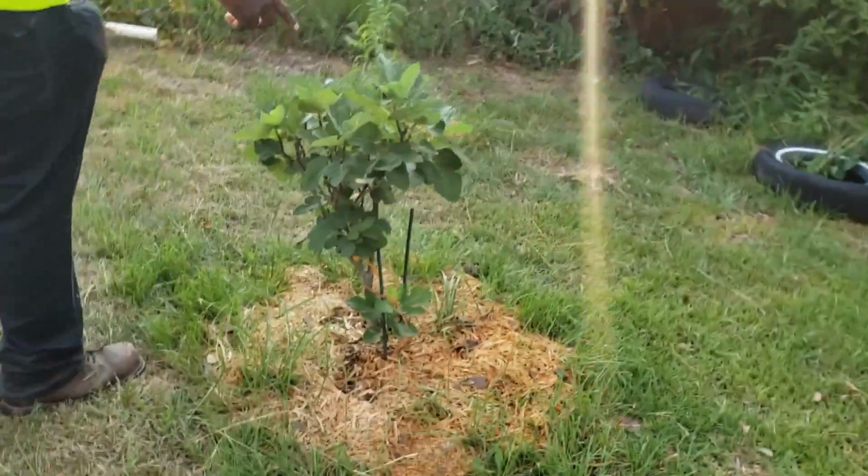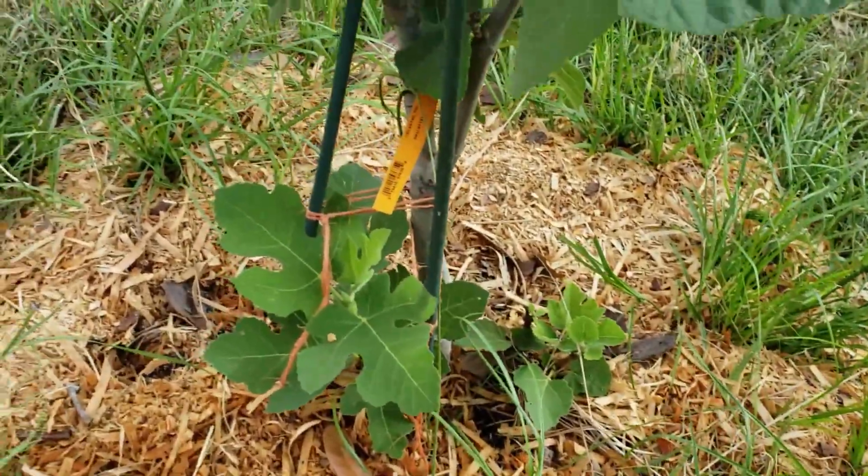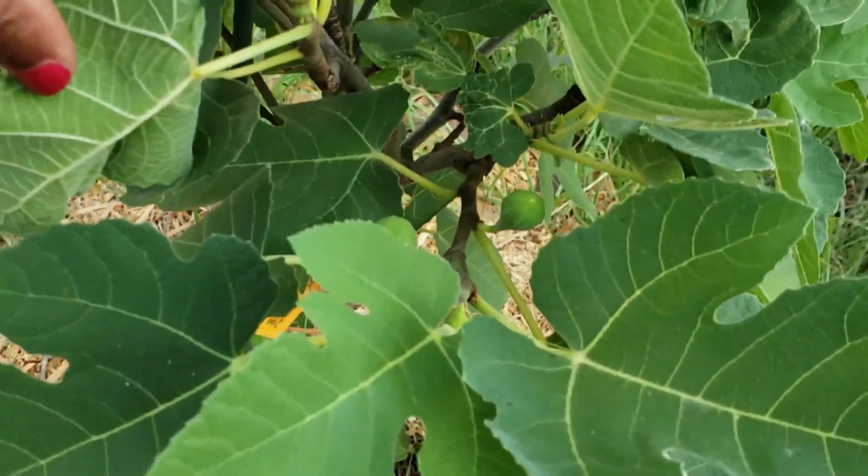This is a fig tree, Celeste. Celeste fig. We have some. Do we have figs on it? Yeah, we have some figs on this one.